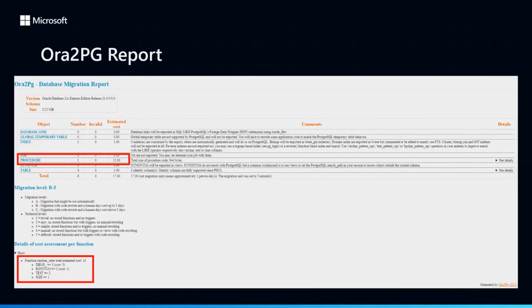Ora2PG shows us a report of the migration showing what we need to do. So, for instance, for the procedure it estimates manual effort for migration of 15 units. Each unit corresponds to roughly 5 minutes. So it would take about 45 minutes to migrate it manually. But what we've done as well is we used ChatGPT, and it can migrate successfully the schemas.